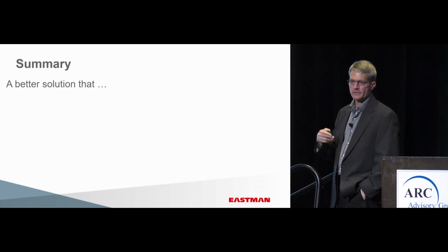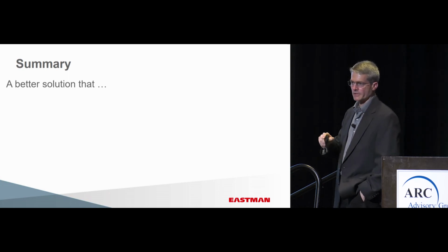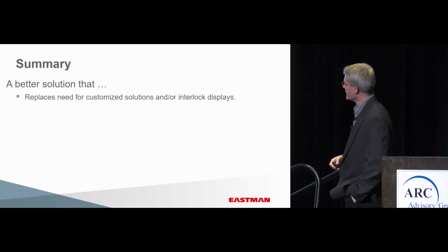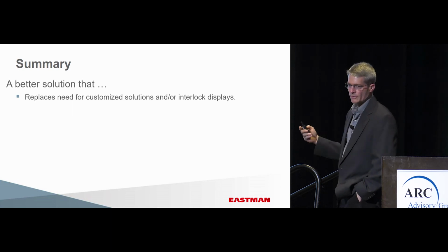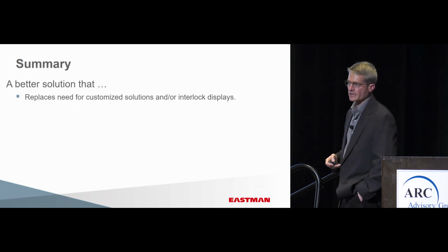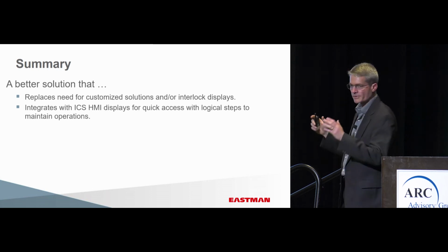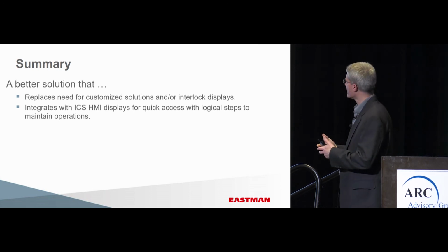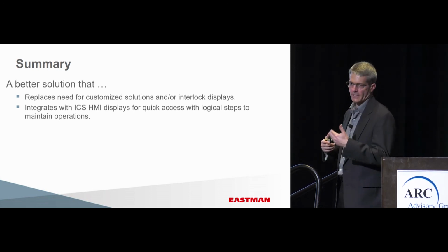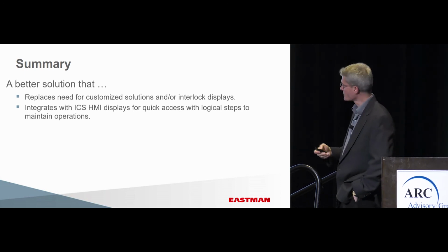So I guess in summary, we really feel that through working with our supplier in this case to try to take advantage of this modernization and make an improvement here, we have arrived at a better solution in terms of interlock visualization. We really feel like this tool now replaces our need to build customized solutions and/or interlock displays within the system. It's certainly integrated tightly within our ICS, and it integrates with our other HMI displays that we have there and really provides a nice, quick mechanism for us to troubleshoot issues within our operation.